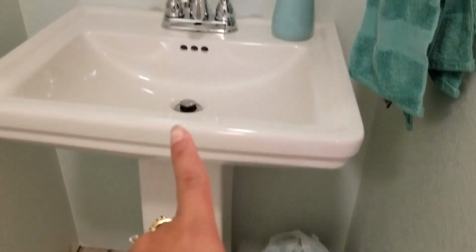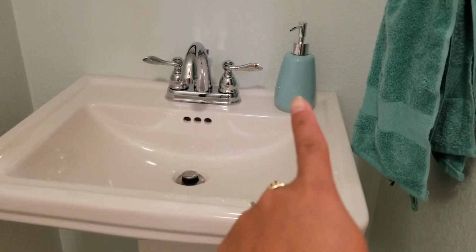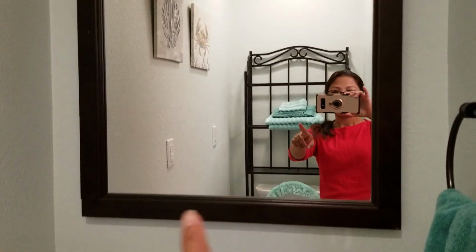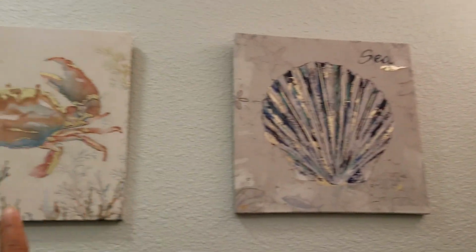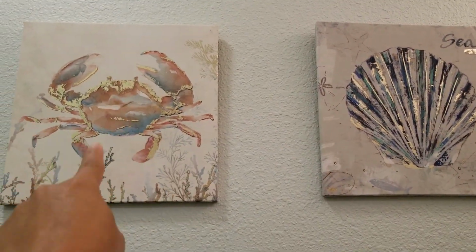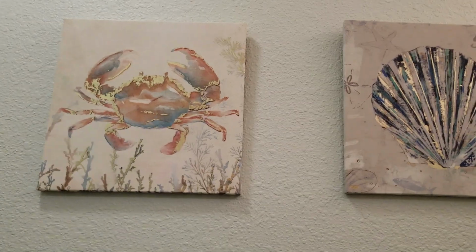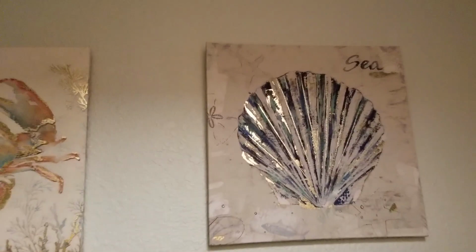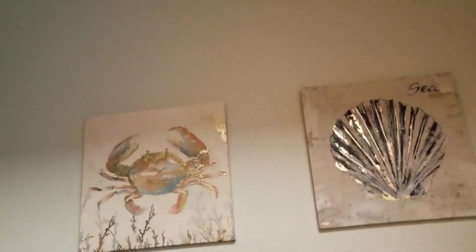Then we bought this one, our pedestal sink, with a soap dispenser and a hand towel. And this is the big mirror that we got also. It's a big one. And our light. Nice. I bought two of the canvas here. I like this one because it has gold color in it, and when you turn off the light you can see the gold shimmering.